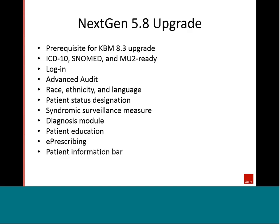Some of the key features of 5.8 are that the login has changed. Previously, users were able to log in either using their name and password or using a PIN. PIN was never HIPAA compliant, so that has been done away with. And then there is the advanced audit utility, and this is something that has existed in previous versions of NextGen, but it is going to be mandatory in 5.8.